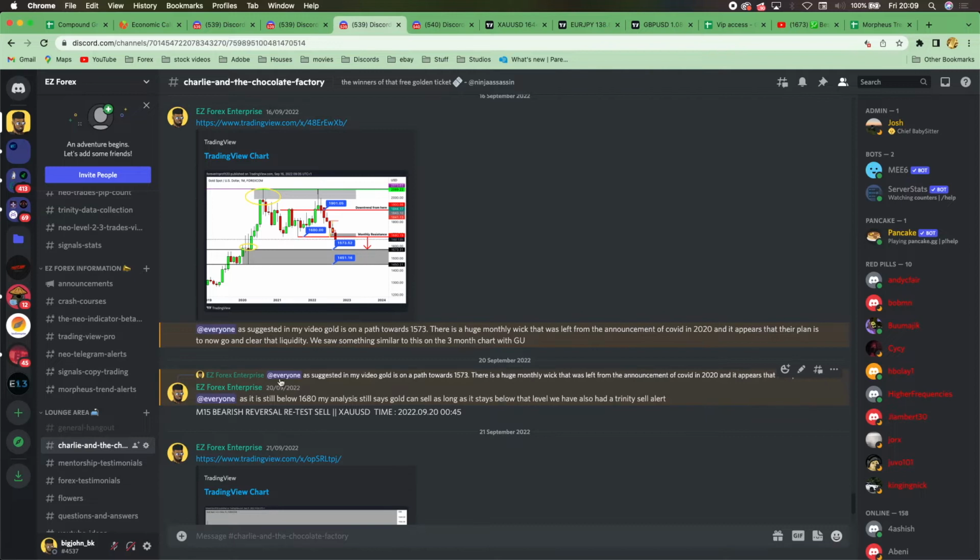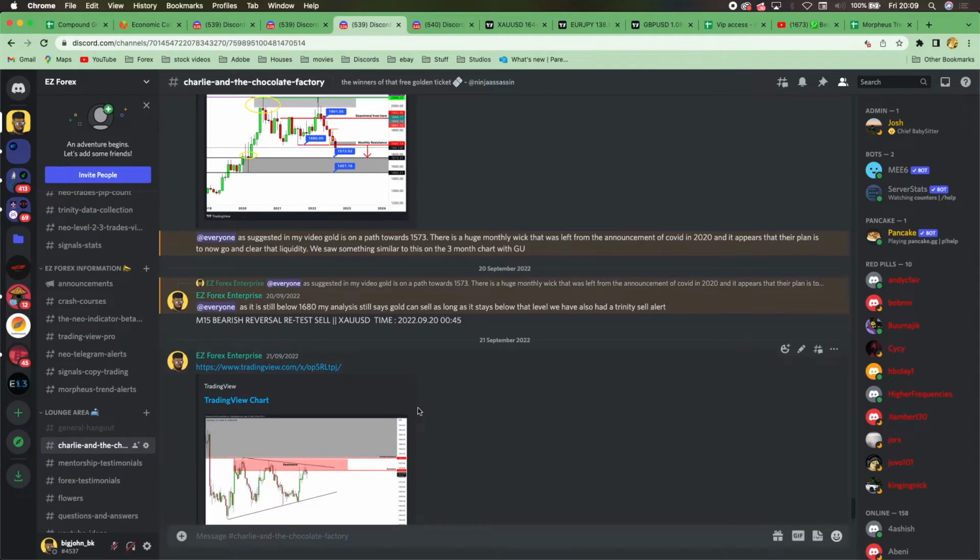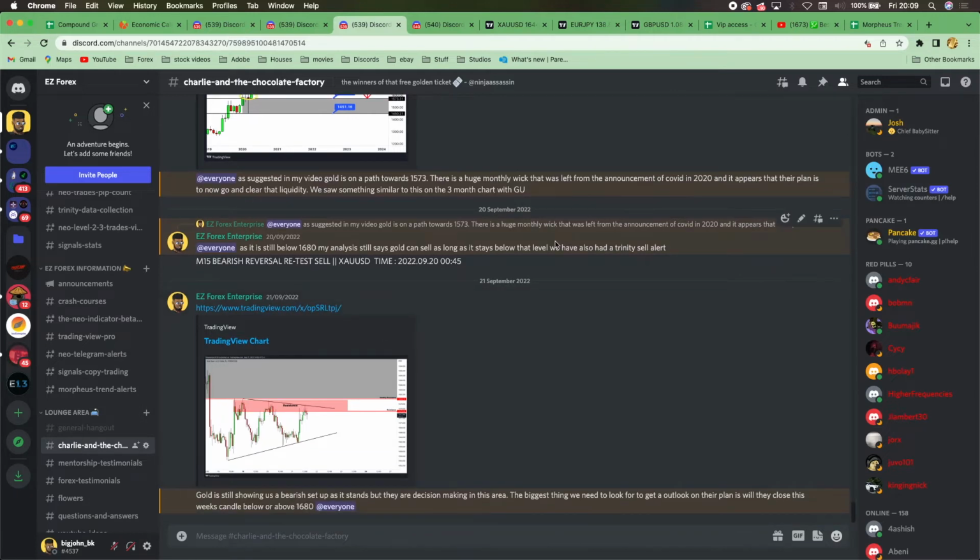Now we can also see on the 20th of September, I did say 1680 is the level for you to look for. You want to be making sure that there's a continuation of a sell below this level and look for a Trinity alert. And you can also see here me showing you as the week was going on that, look, we're still looking for a bearish sell.